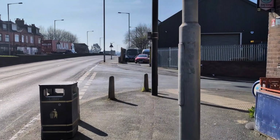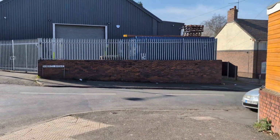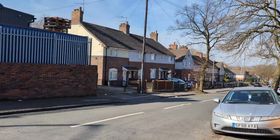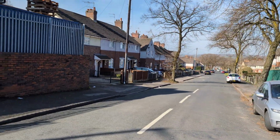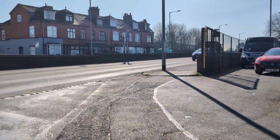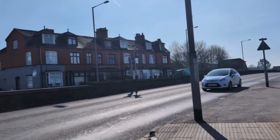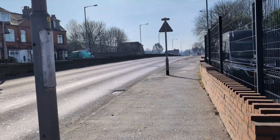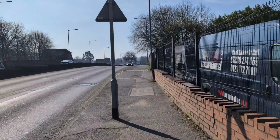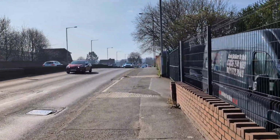But this is Roberts Avenue down here. Just poke our heads down there. Yeah. Another place, another area. The houses have been up for quite a while. And these ones here especially, on the other side of the road. They don't make them like that these days, do they? And big windows in the bedrooms.